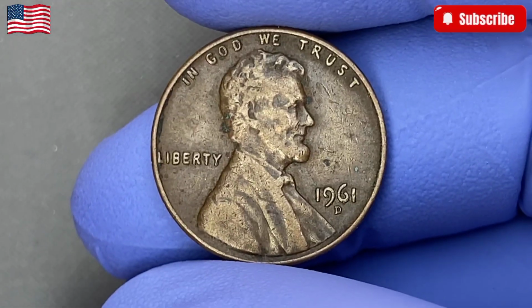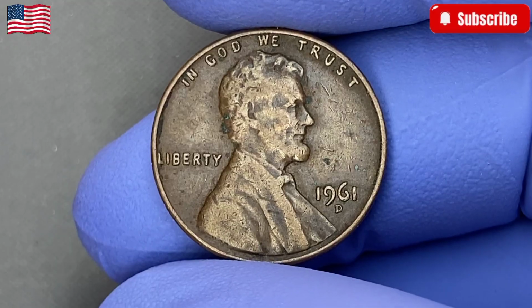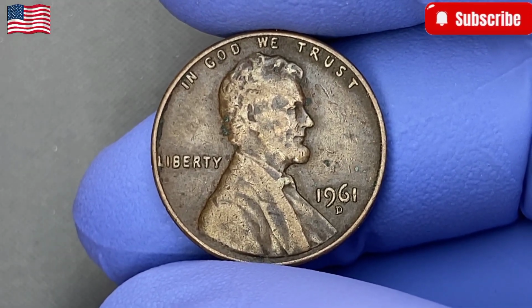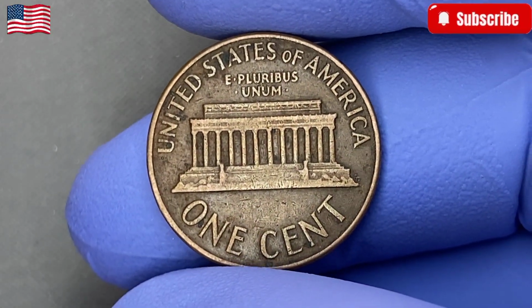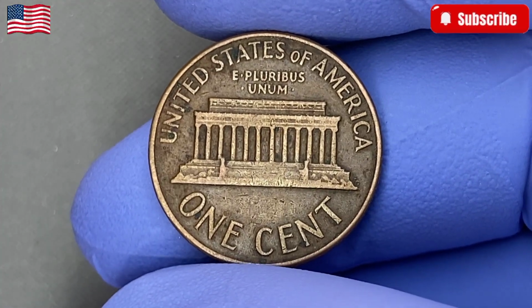Let's dive in. First, we uncover the hidden story behind the United States of America 1-cent coin from 1961D, a coin that millions of people overlook every day, yet it carries surprising value, rare variations, and collector appeal that can turn an ordinary penny into a remarkable treasure.